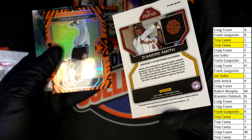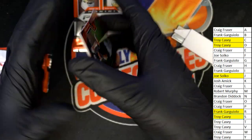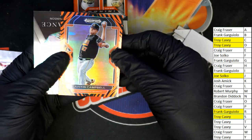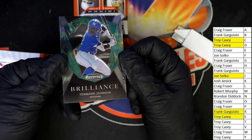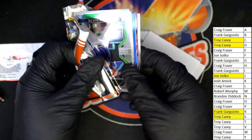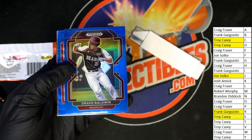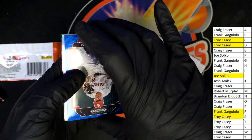Oh, my. Oh, my. Nice one. Oh, this is cool, man. This is a nice insert. Brilliance. Tamar Johnson is a big name. Come on, let's get a sixth auto. Here is Drake Baldwin. Good luck, everybody. We may have another autograph. We may not. We'll find out.